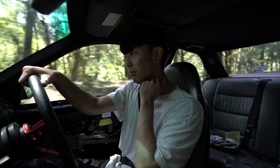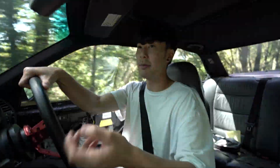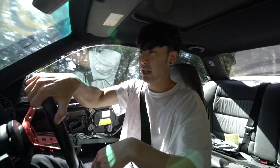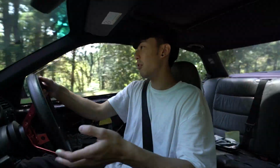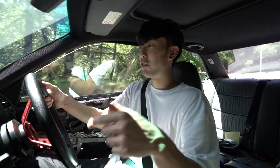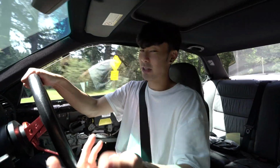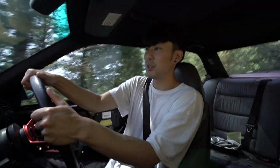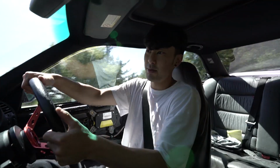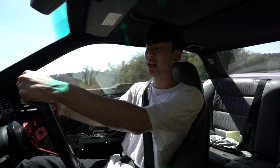But with the M3, it's an NA motor, so the power just comes on like that. Power is super linear, it has low end torque. My FD doesn't really have that, and overall I would definitely choose to drive this M3 over my FD any day. It's just more comfortable. I don't feel scared driving it, because I'm confident that it won't fall apart.